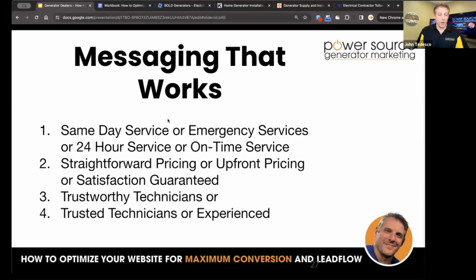So messaging that works: same day service, emergency services, straightforward pricing. I know that's hard for generators, especially when there's so many different variables that go into pricing a generator. But if you've got pricing for generators on your website, it could help you rank, and it could help get somebody to call, especially if your price ranges are right in there.